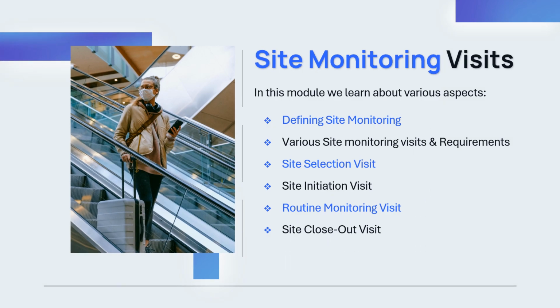Then we move on to the next section and we understand the site monitoring visit. So in this particular module, we will be focusing on the basics of monitoring. We will define what site monitoring is, what the meaning of monitoring is according to ICH GCP and according to industry requirements. We will understand various methods of site monitoring and what the requirements are for you when performing as a CRA. Now, when you perform monitoring, there are multiple monitoring visits and each has its own different roles and responsibilities, and the CRA has to perform this independently.